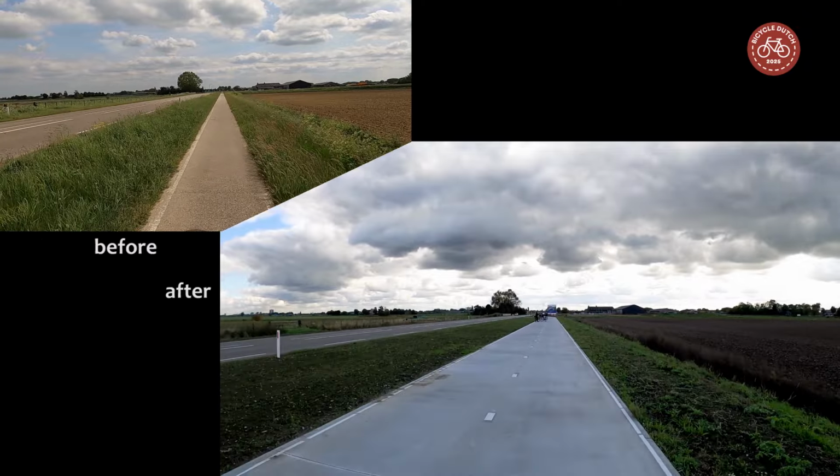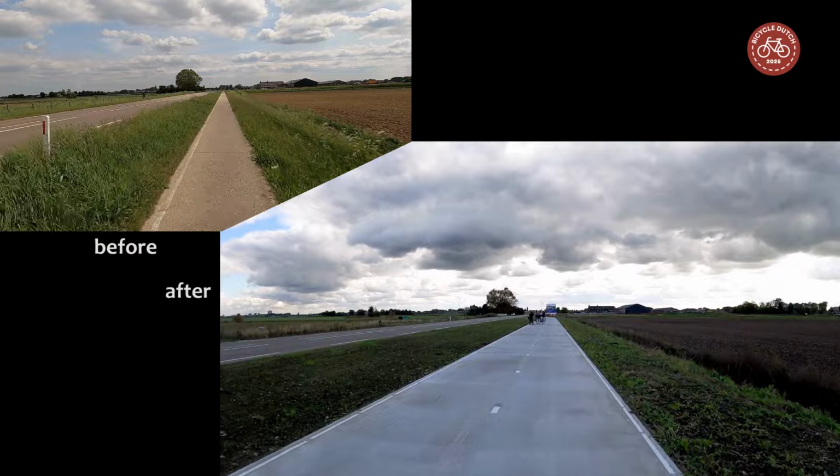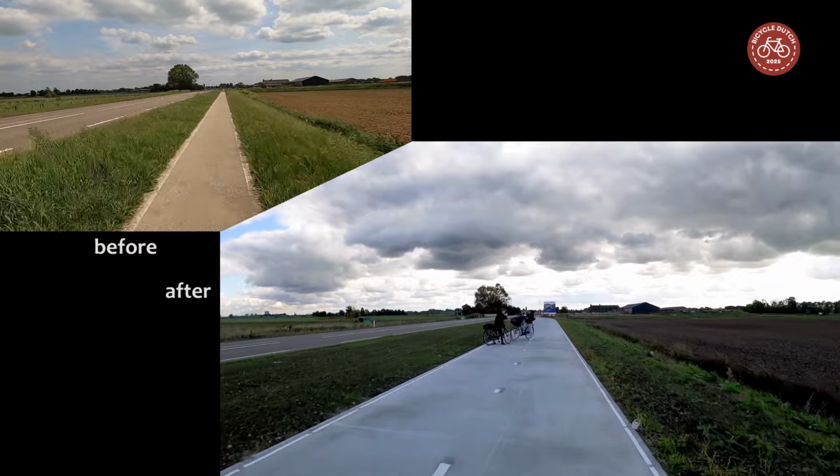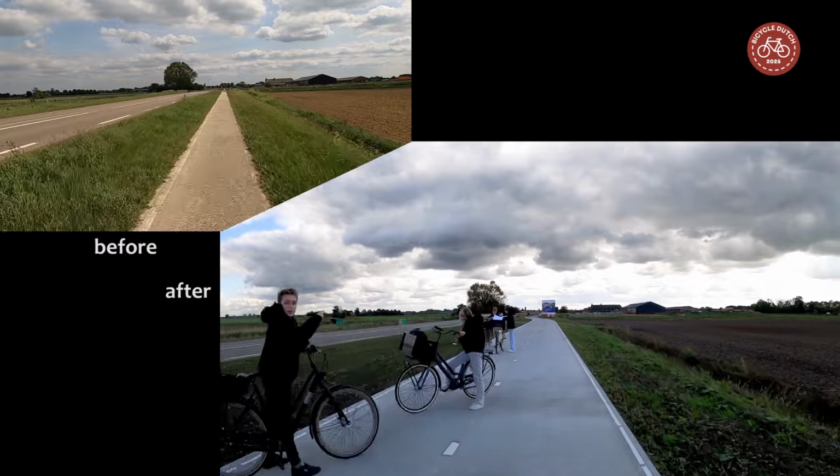Even if a group of people stops on the path for any reason, there's now enough space to pass them comfortably, something that would have been much trickier in the old situation.